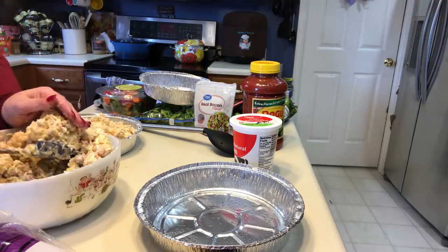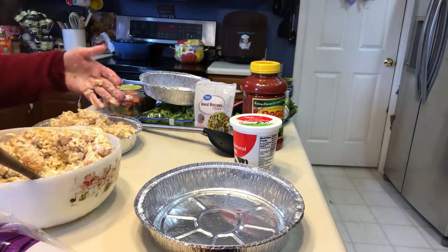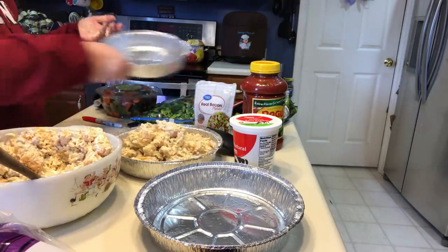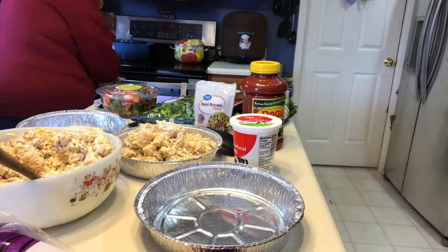Just putting this in the casserole. This too might be enough. I don't know. Maybe not. I'm going to wash my hands real quick because I think I can lift that bowl up now. It's not too heavy. Not too heavy and not too full.